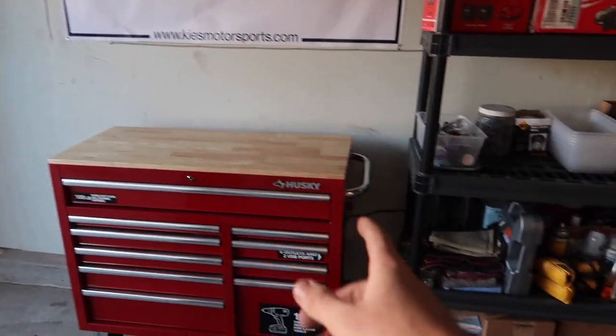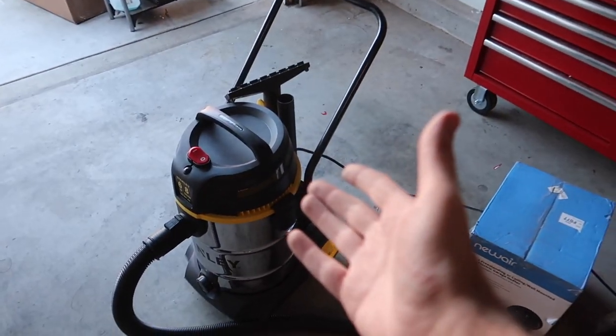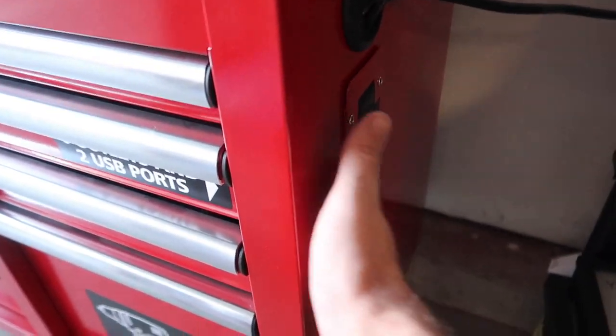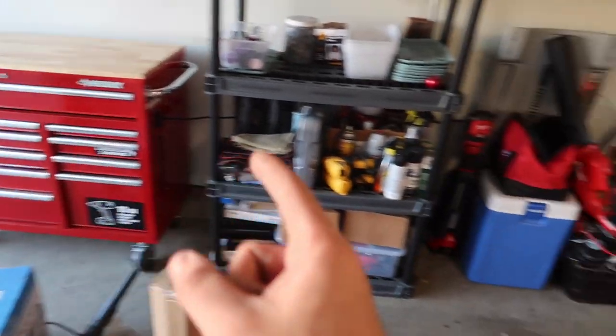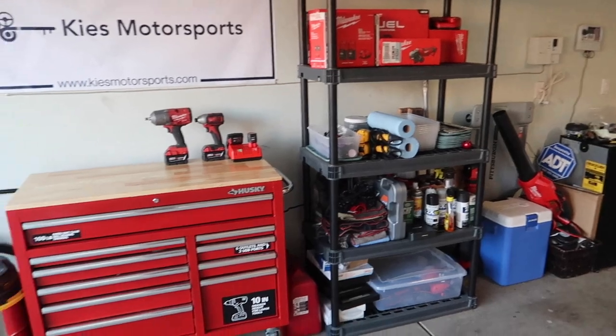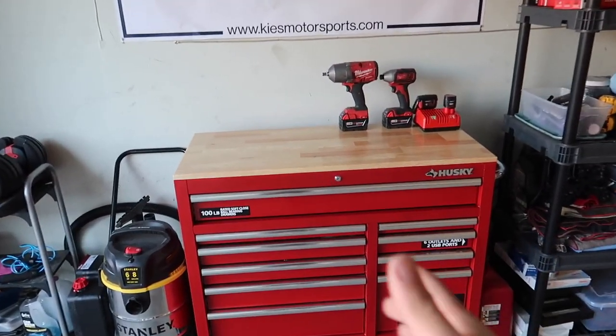So I moved it right over here and I need to try to figure out a way to put this vacuum somewhere. But at the same time, I still need access to all of my ports right here. So trying to figure out where to put the vacuum. And bada bing, bada bang, guys. I am super, super, super happy with this setup.